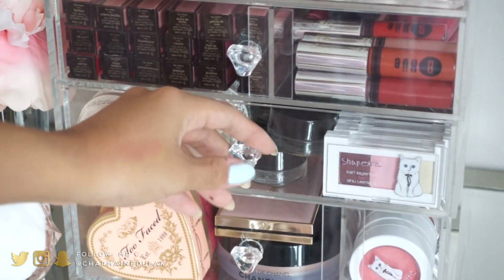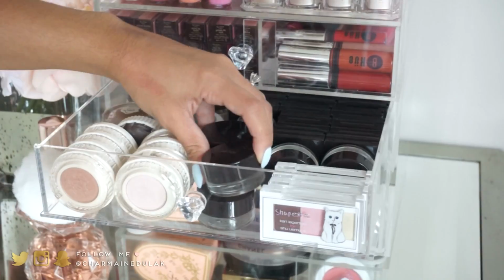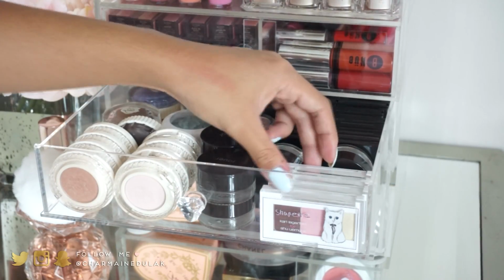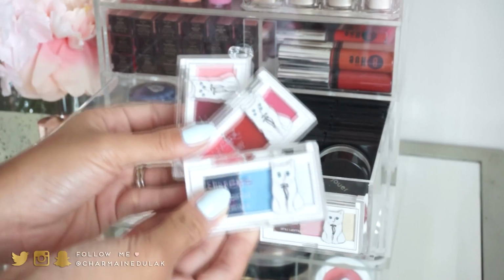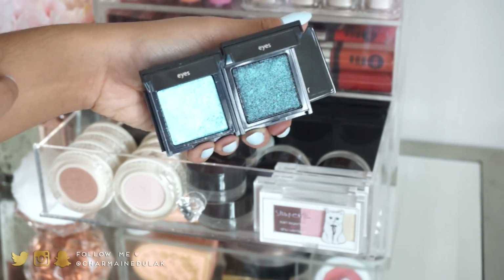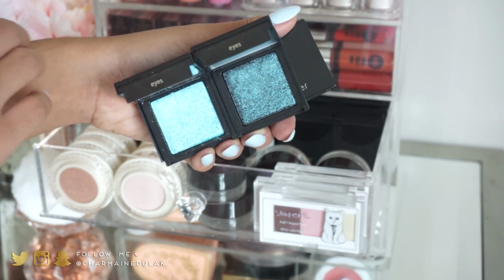Now onto the second drawer, I just keep some of my single eyeshadows. So I have these pots from Jouer. I have these from Shuamura from the Choupette collection. I just think they're so cute, and they're actually really good. Now these are Jouer single eyeshadows. I love them, and as you can see, I have quite a collection.